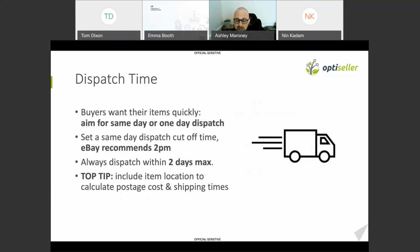And if you use next day guaranteed, you can extend the number of your trading days as well. For some of you who work with third-party fulfillment providers, talk to them about what shipping options they've got that can help you to deliver the best possible experience. And it's also important to include the item location where you can on your listings, as it will help to accurately calculate both the posting cost and the shipping times. eBay's recommendation is that your dispatch time should be within 2 days maximum. So always keep to that if you can't do it quicker.